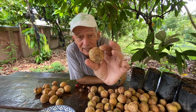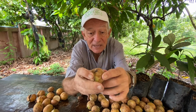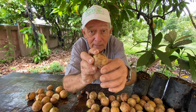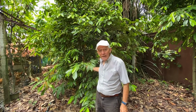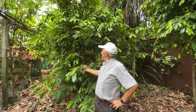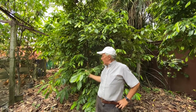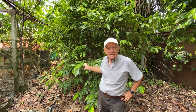You may never have seen those fresh nutmegs from the tree. I will show you on the tree. Well, here you have some of our nutmeg trees that we grew from seeds. And you see, they are very beautiful trees with a lot of nice leaves and fresh leaves. And it took us several years to reach that height.